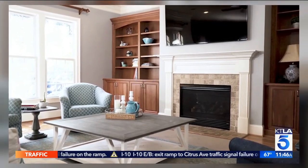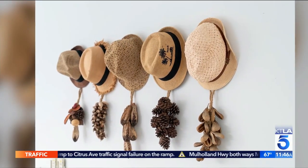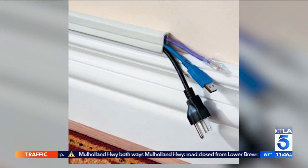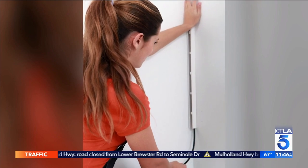And lastly, treat collectibles as art is what we say. You might have a hat collection, you might have a vase collection or souvenirs. Treat it as art. Put it in a nice trendy corner where people will see, and it just makes it fun and saves you space in the long run.